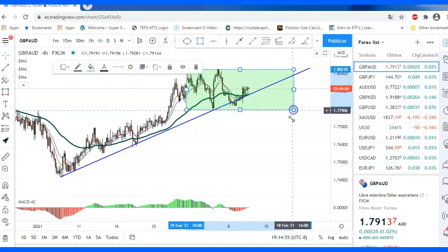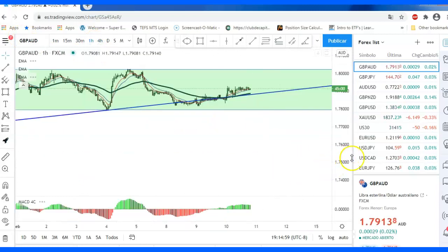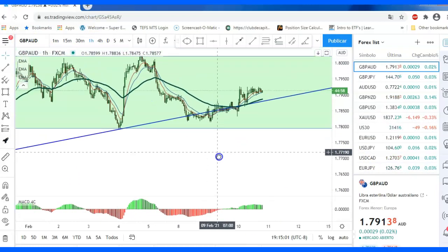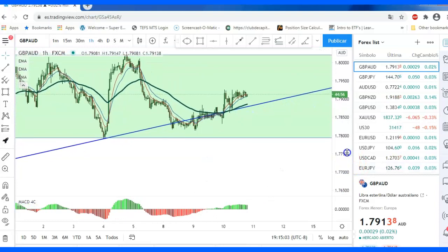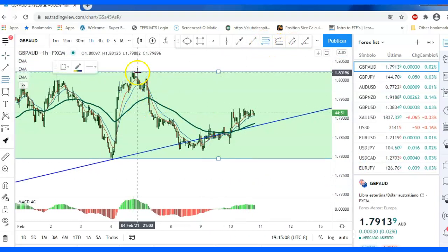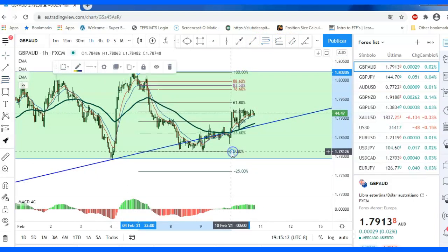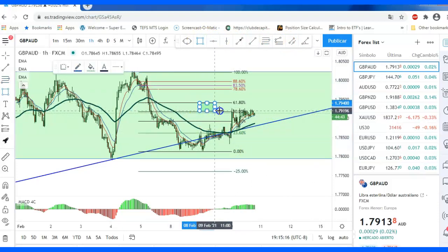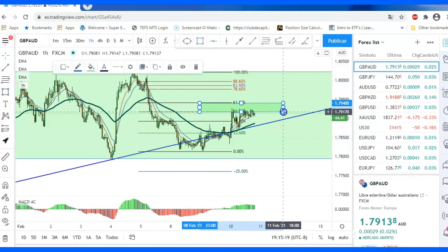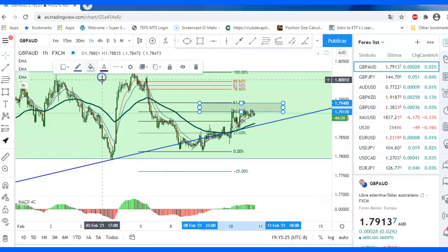Let me go to the 1 hour now. I had a market Fibonacci here also, right there. I was shooting for the market to come here. You can see the video if you like. It came to that area, and it did perfectly. Right now we are at that area.